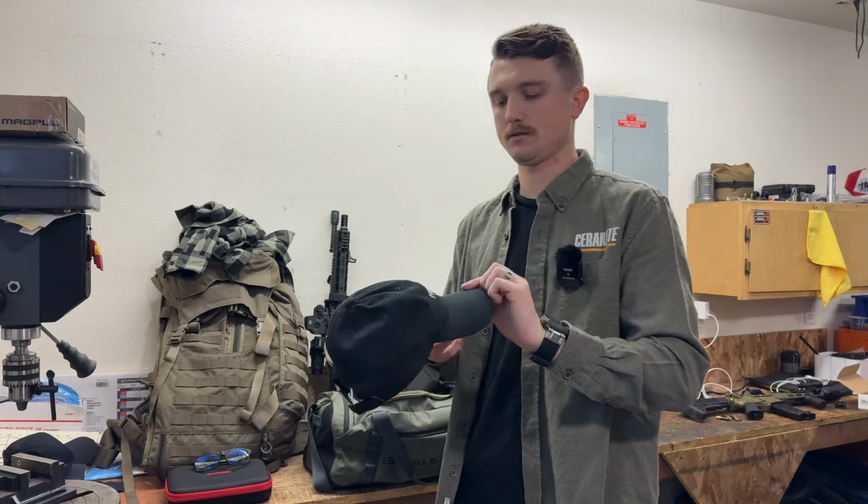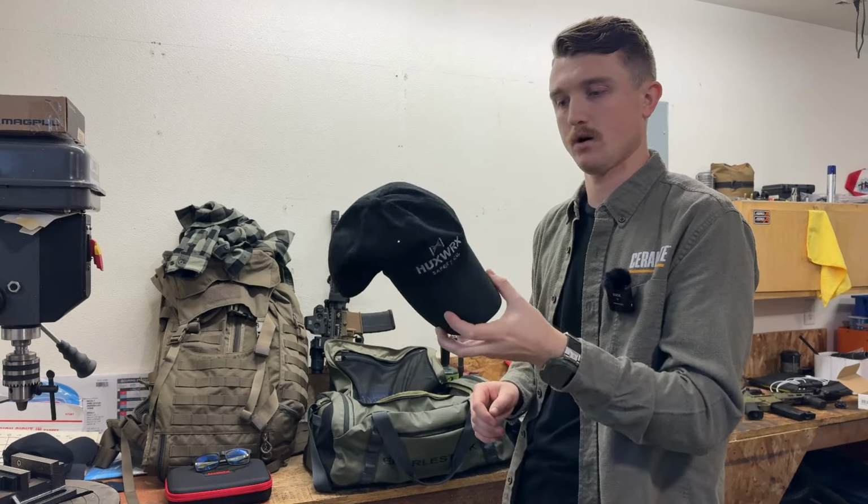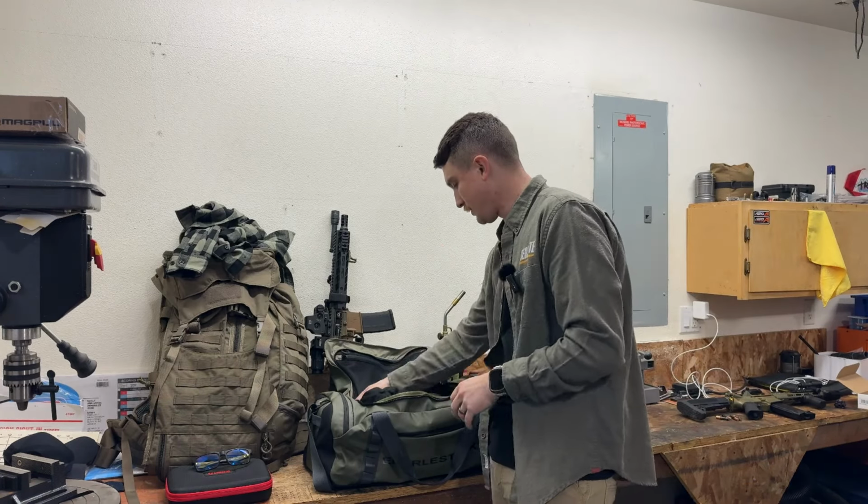I bring a hat with me. This will keep the elements out of your face, whether it's super sunny or rainy. I don't like having water or direct sunlight in my face all the time, so super useful. Keep one of those.